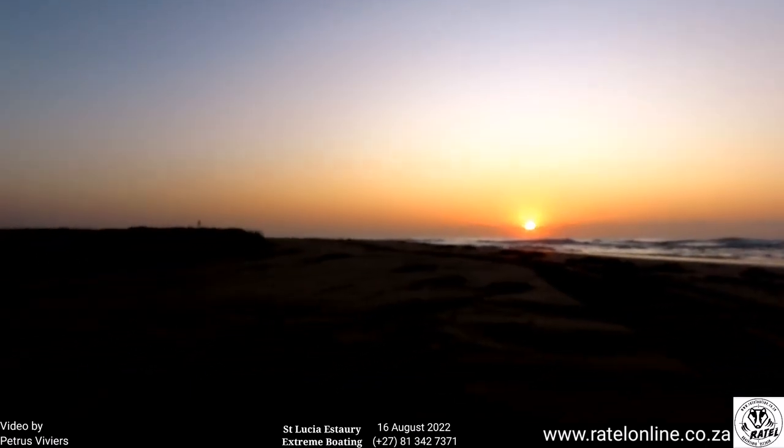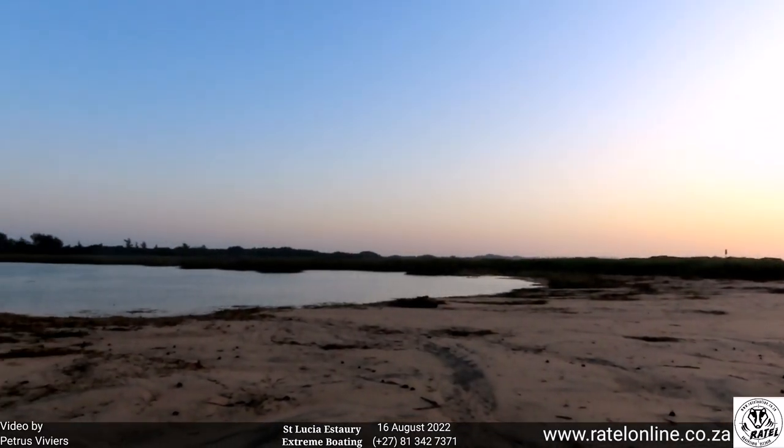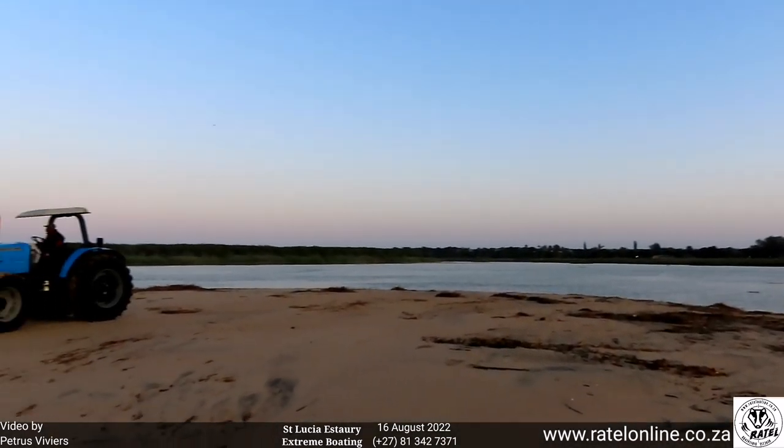The ocean broke through here last night and it took a lot of the sediment into the estuary. This peninsula has moved a lot into the estuary.